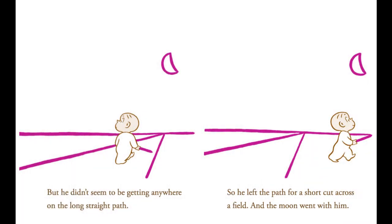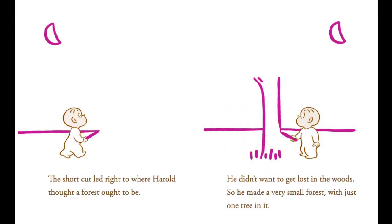But he didn't seem to be getting anywhere on the long, straight path. So he left the path for a shortcut across a field. And the moon went with him. The shortcut led right to where Harold thought a forest ought to be. He didn't want to get lost in the woods, so he made a very small forest with just one tree in it.